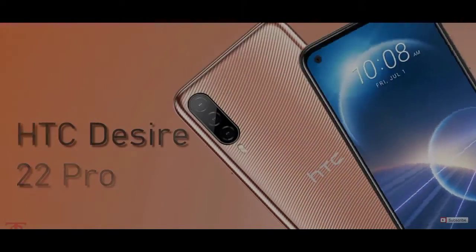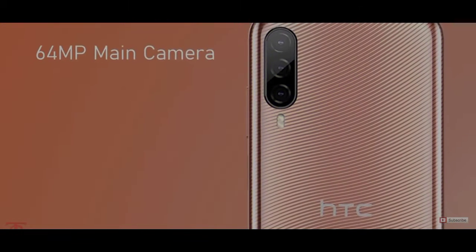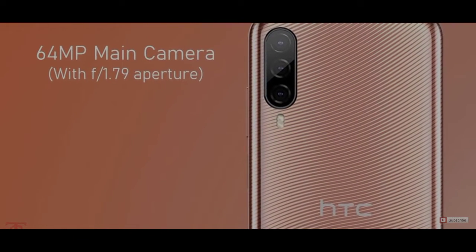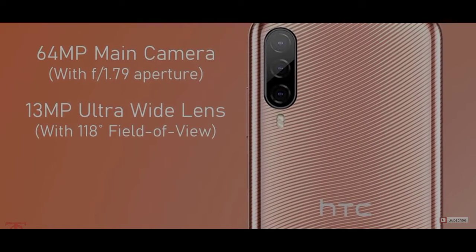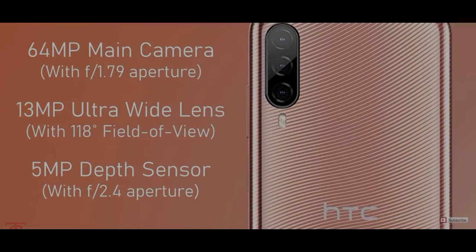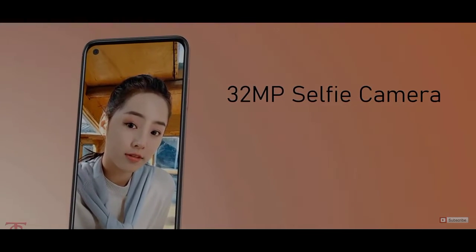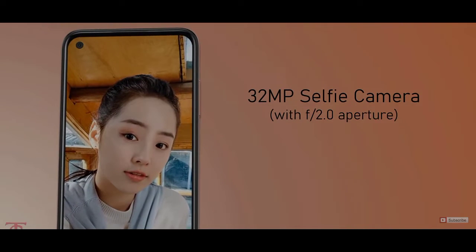In terms of camera, the HTC Desire 22 Pro supports a vertically aligned triple camera setup on the rear that includes a 64MP main camera with f1.7 aperture, plus 13MP ultra wide-angle lens with 180° field of view, and a 5MP depth sensor with f2.4 aperture. For selfies, it has 32MP camera under the hole punch at the top left corner with f2.0 aperture.